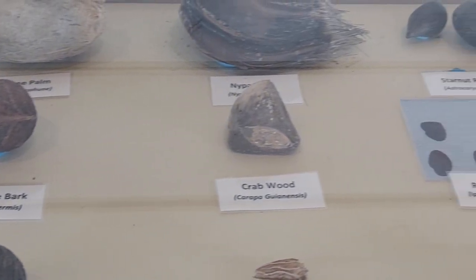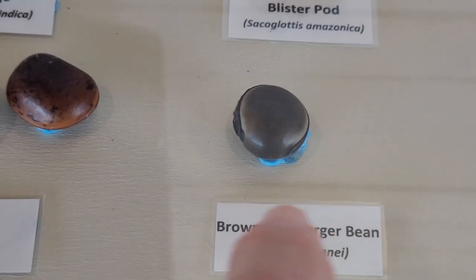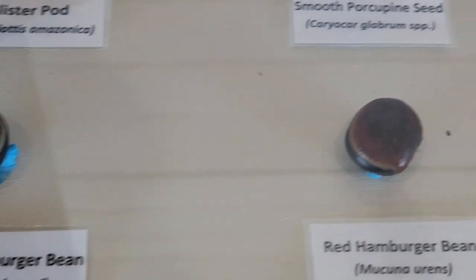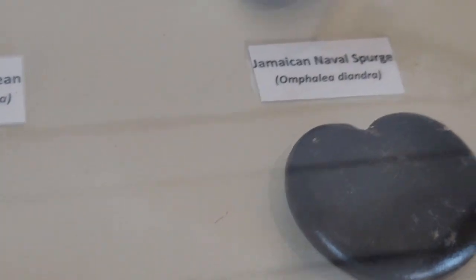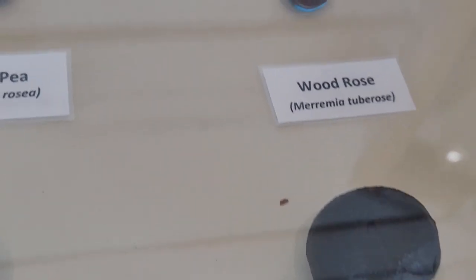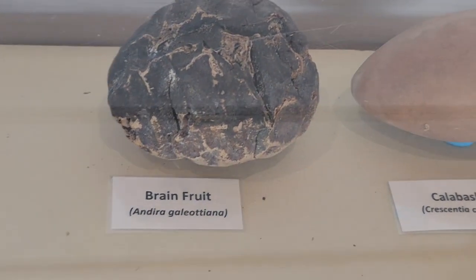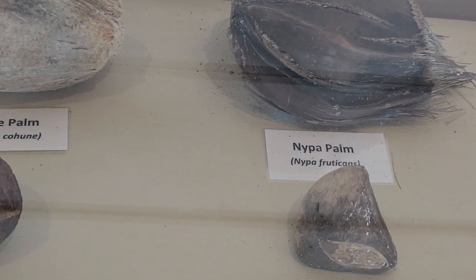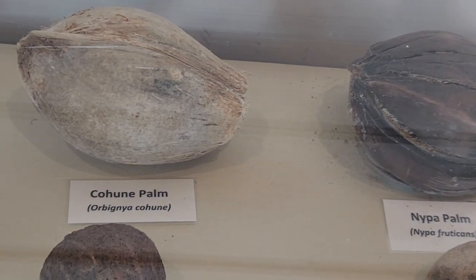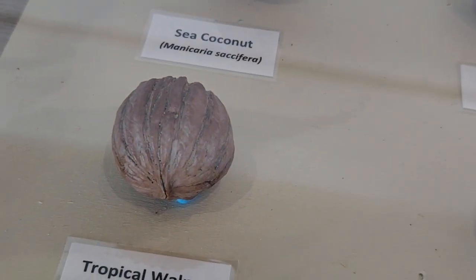These are different kinds of nuts. Oh my. A brown hamburger bean. This one right here, that's cute. Red hamburger bean. Sea heart. Brain fruit. Nipa palm. Walnut, but that's a tropical walnut.